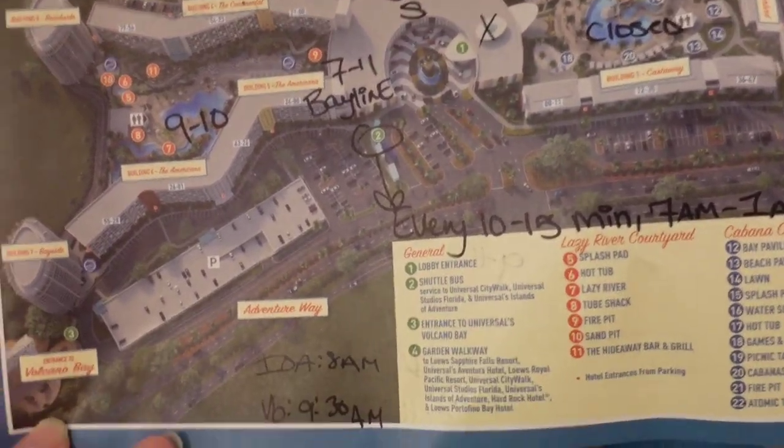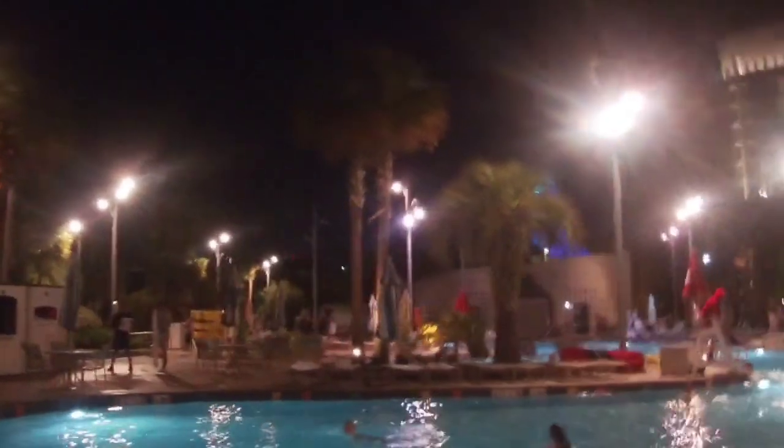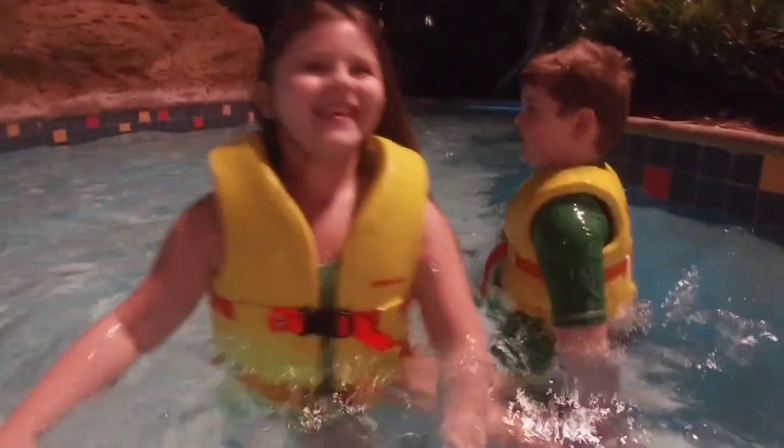Next up, we're going to show the pool and the lazy river at night and during the day. So when we got there, we did see the sandbar, and then there is a big pool as well. But the kids just wanted to get into that lazy river. It's a little chilly. It's okay.